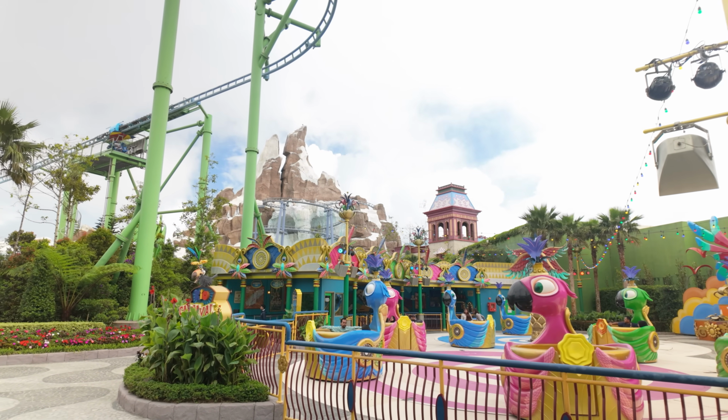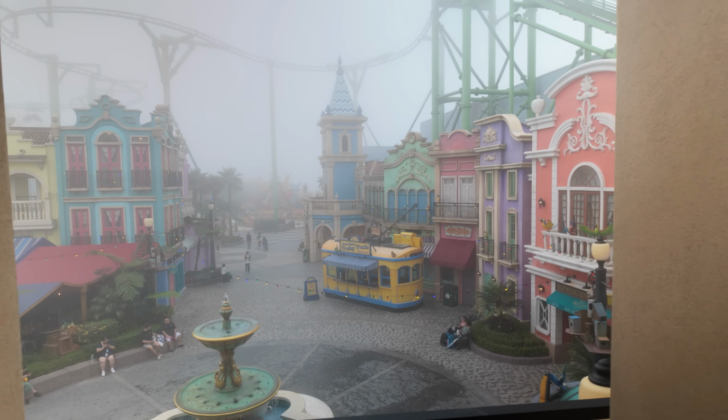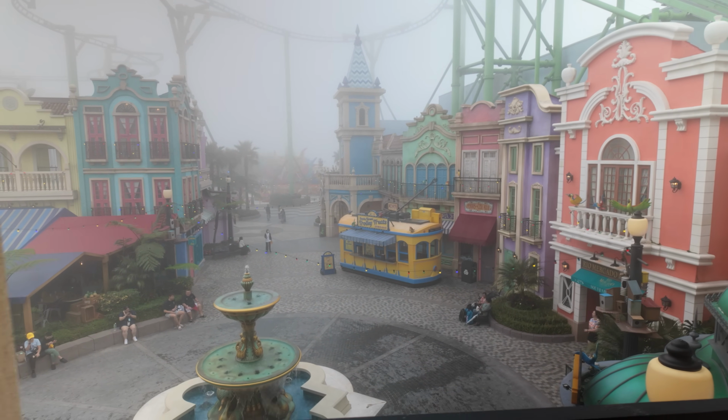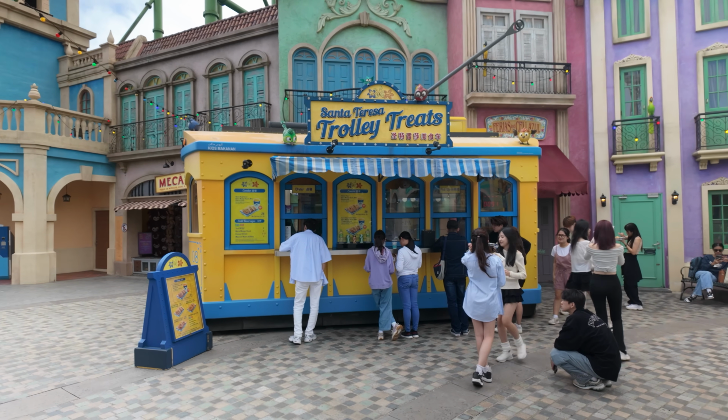So that was the second ride that actually needed a locker, so we bit the bullet. 20 ringgit, 4 hours. Now we can go on the gliders. I just love how thematic all of the areas are, like the music, the colours, the sounds. The restaurants serve the food that matches. It's so much fun, so immersive.